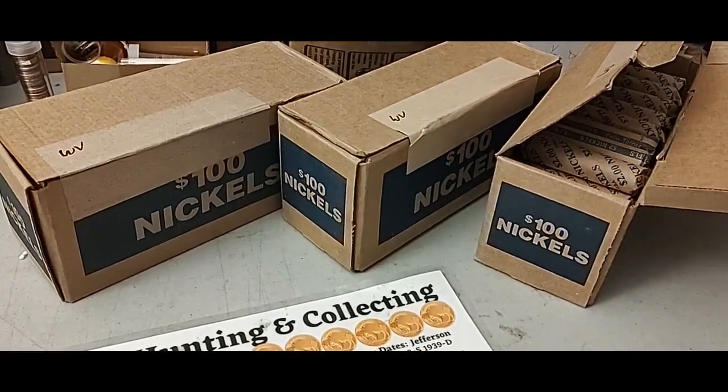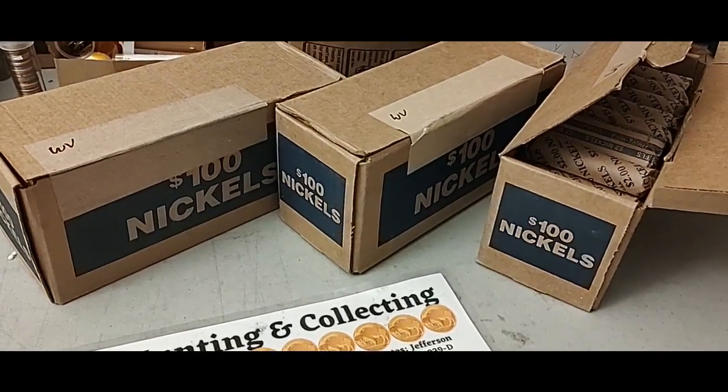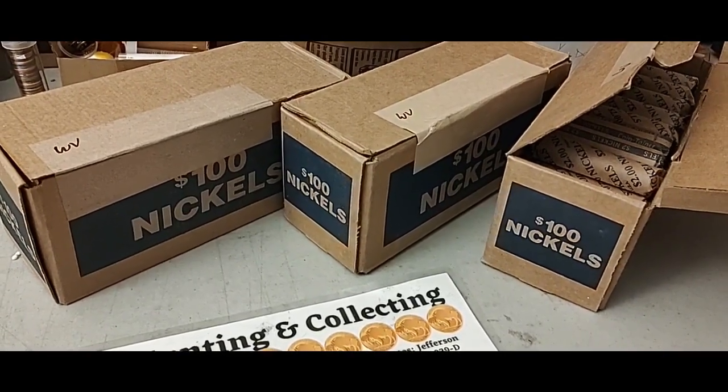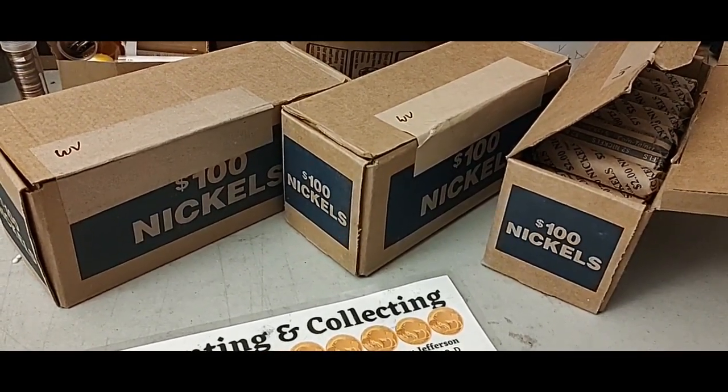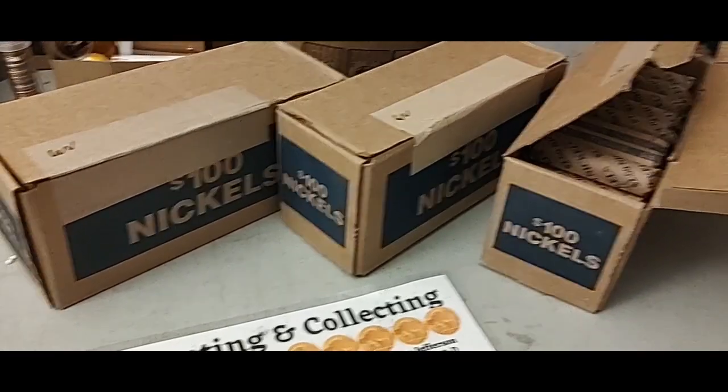On my quest for 300 silver coins this year, I'm down to 29. A couple of months to go. I'm hoping to get 2 or 3 or 4 or so out of these boxes, and hopefully some other fun stuff as well. So let's get started.